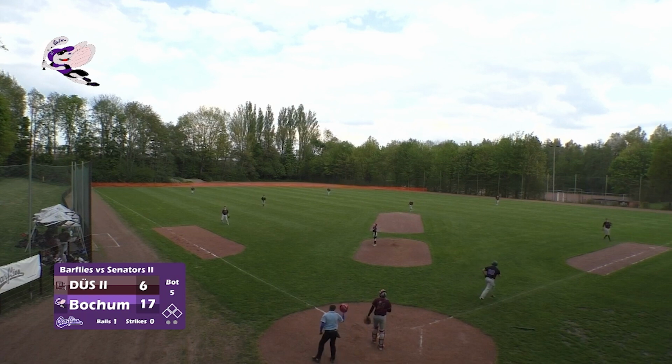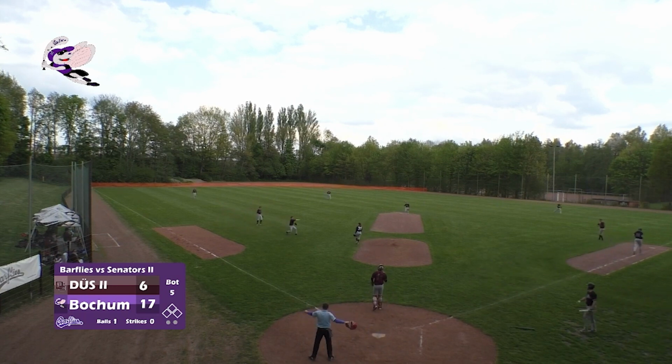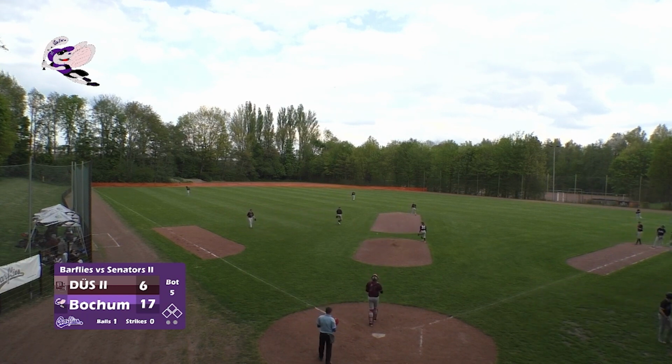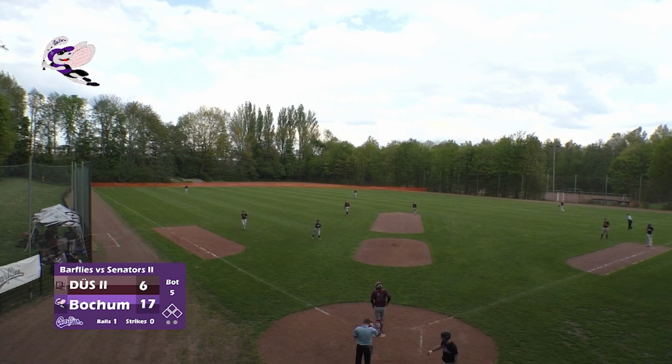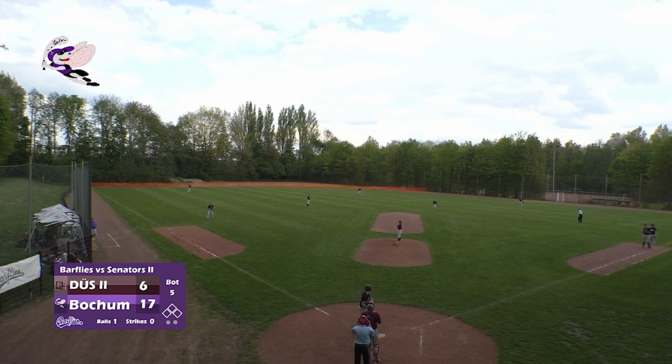He's gonna fly, up fly, and the third baseman is there. Oh, it's out of his hand. Out of the glove, and Barflies in there safe on an error. Third baseman parked right underneath it, and it popped right out of his glove.